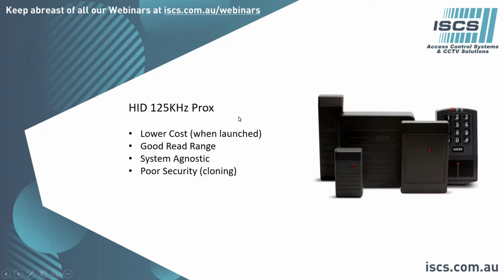So HID 125 kilohertz proximity was the very first hands-free prox RFIDs on the marketplace. It was brought to Australia, as I say, by ISCS, and when it was launched, it was very much a low-cost solution when compared to the solutions that were available at the time, such as the DKS and the mill keys, which used little magnets embedded in the cards. One of the really good things about HID prox was it had an excellent read range. And when I say HID prox, I'm also talking about Indala as well.